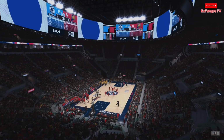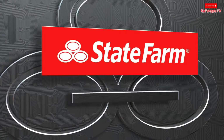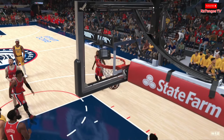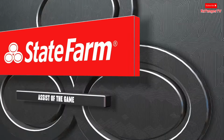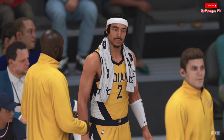A moment now as we take a look at our State Farm assist of the game. And from the two guard spot, an unselfish play like this sets a fantastic tone. That's right. I mean, that's not his primary duty, but when the situation calls for it, he can do it and does it well.